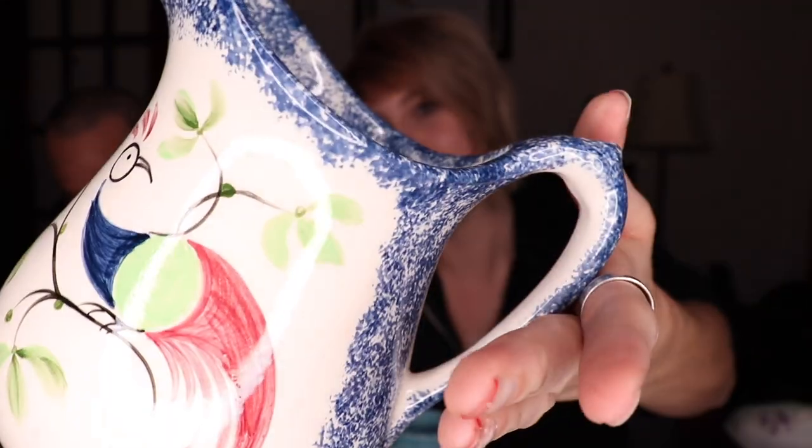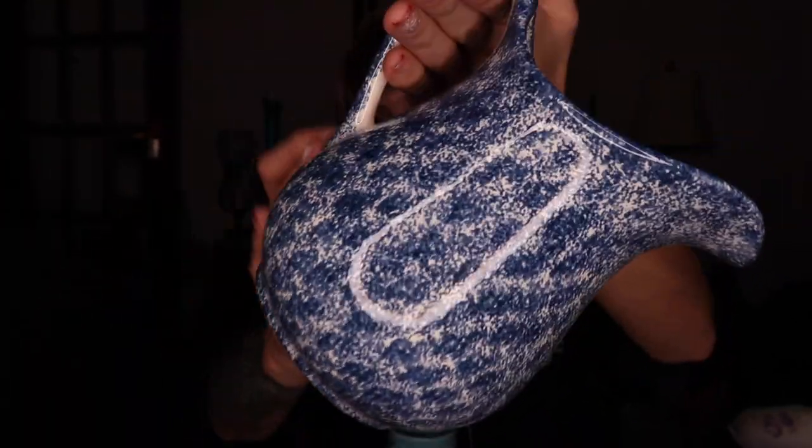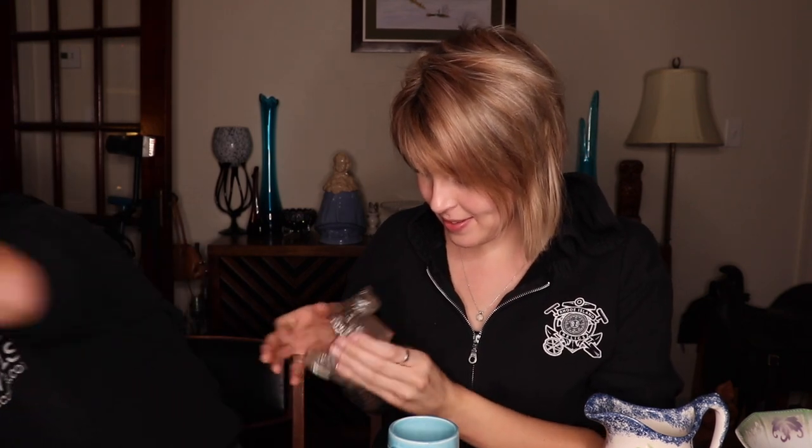Nora Jean Nastral, 1981. Signed. I like the bird though. That's what saved that piece. I do like the bird and the spongebob. The spongebob is kind of like if you were to do sponge painting on your wall. It's called spongeware. We can't seem to get enough of these. Goodness gracious, they're following us everywhere. Little Scotty creamers. Ooh, whole box here.